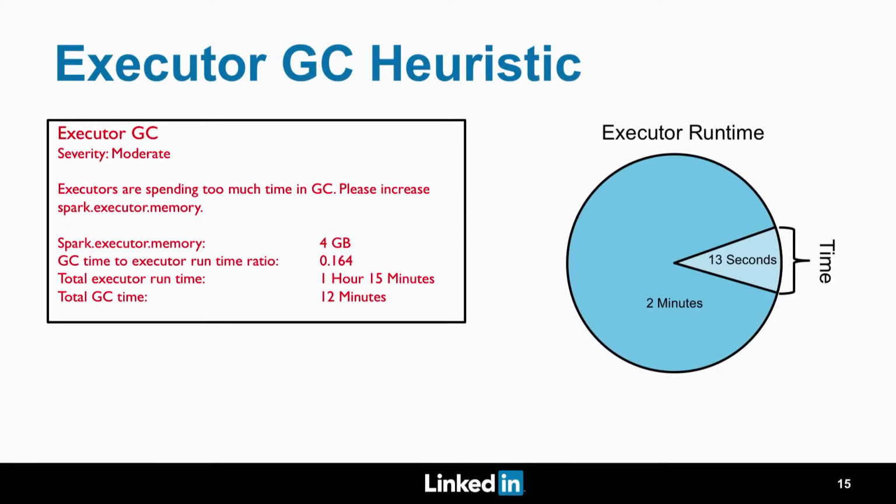We'll also check to see if Spark is spending too much time in garbage collection. The Spark Web UI already does this check and flags in red any executors that are spending too much time in GC, and Dr. Elephant checks for this as well. If we see this problem, then we can recommend increasing executor memory.